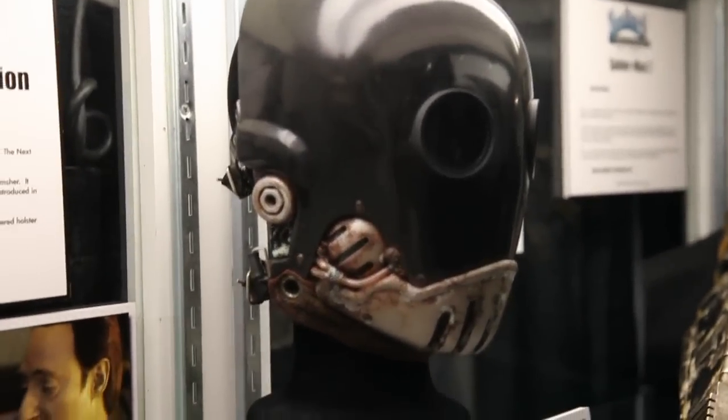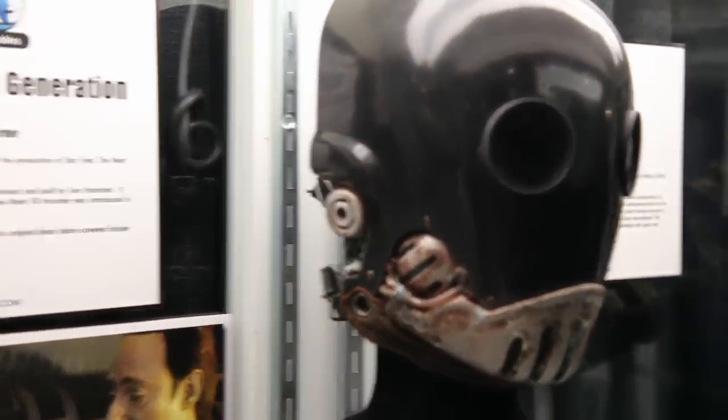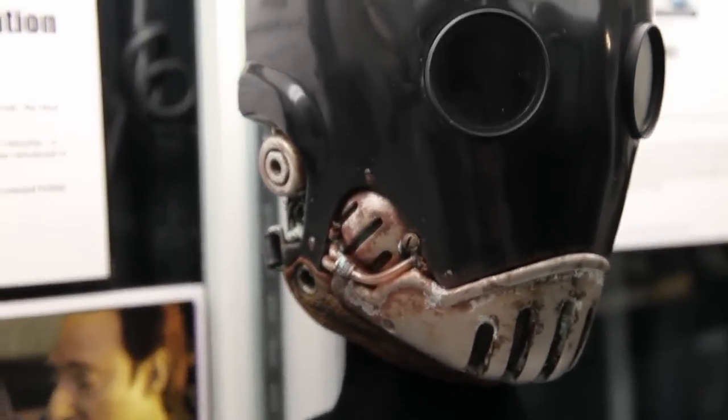We've got a Cronin mask from the first Hellboy film. Another popular one, a great character, and there were a number of different styles of masks in the film, but this is one of the key styles that's featured heavily.